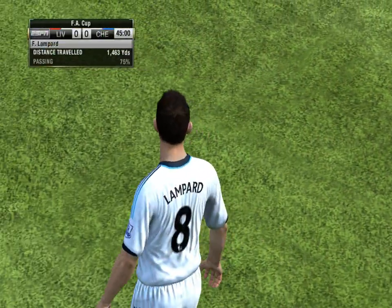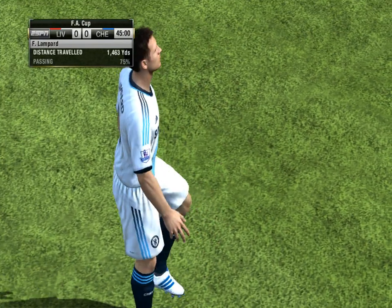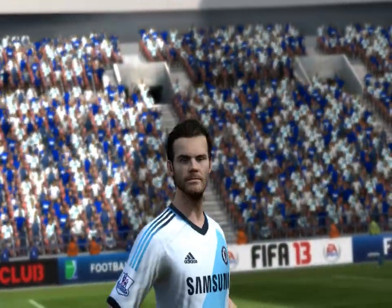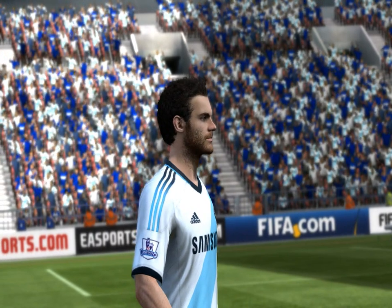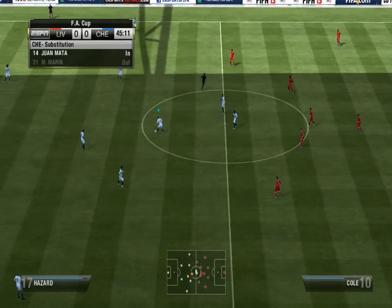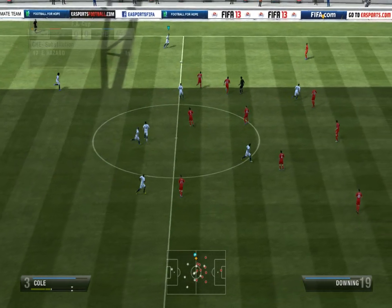And the manager's going to make a change here. It's Juan Mata who is the substitute today, trying to be the impact player from the bench. Wembley Stadium. Fans sit back in it for the start of the second half.